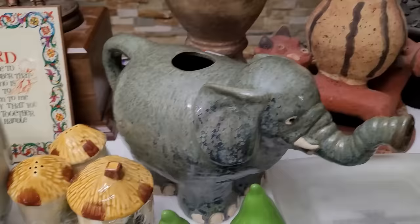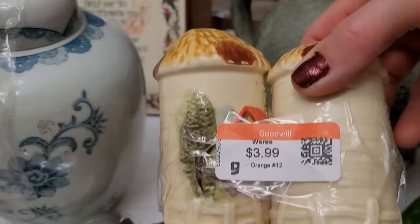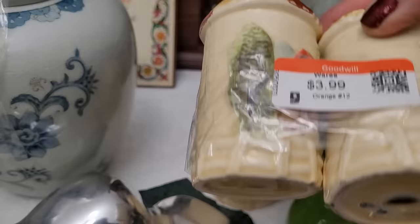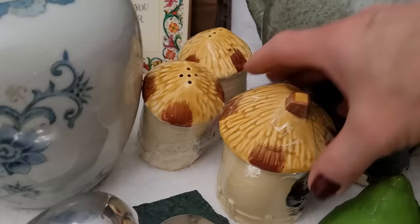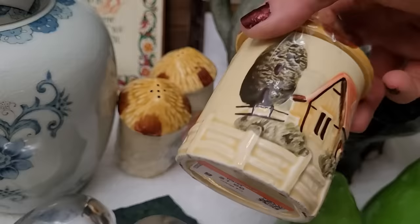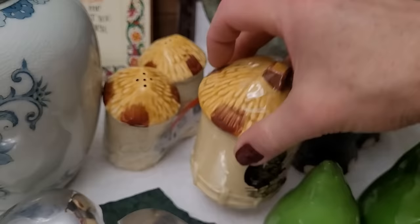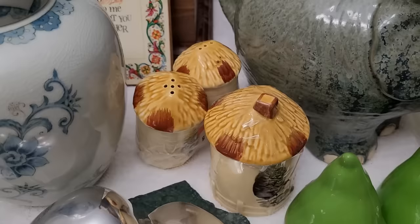These are little vintage Japanese salt shakers. They have little houses on them. Beautiful finish, quite crazed, very vintage, just lovely. They have their stoppers. There is a little sugar to match. Sadly, the creamer is extremely cracked and damaged, so I didn't pick that one up. I paid $2 for this one, $4 on the salt and peppers, and I expect to get $20 to $25 on the set of those.